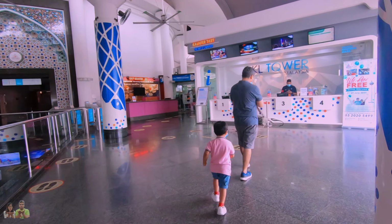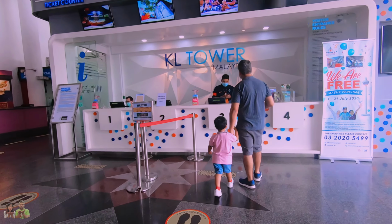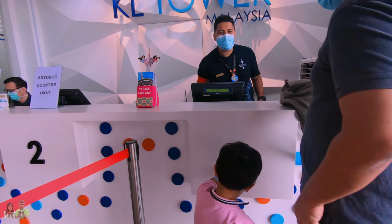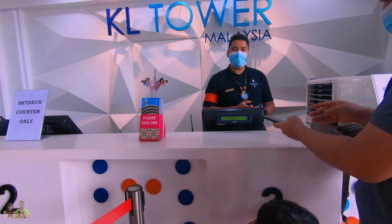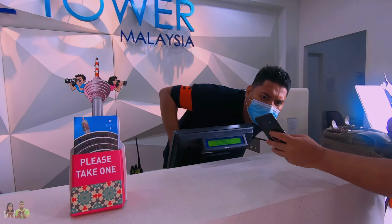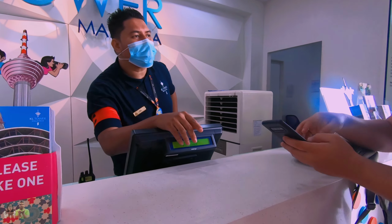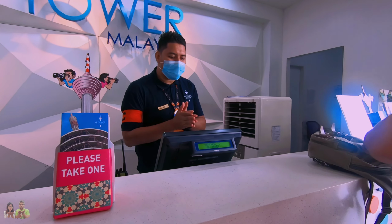Babayaran na namin yung ticket, which is 36 ringgit for adults and 18 ringgit for kids, 4 to 12 years old. Actually, I took a picture but it's a little dry. So, for two adults. So, how are your kids? 3 years old. So, can you show your passport or iPad?